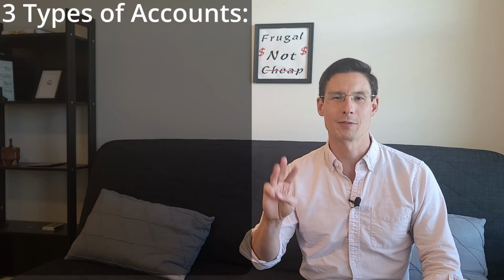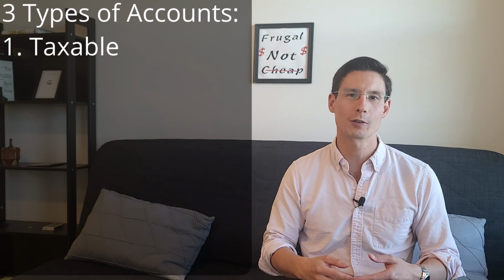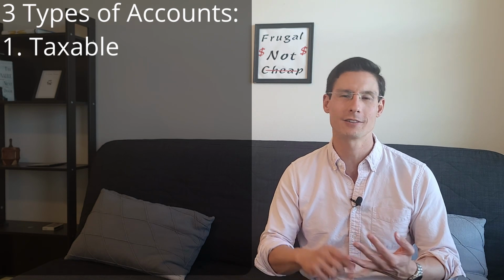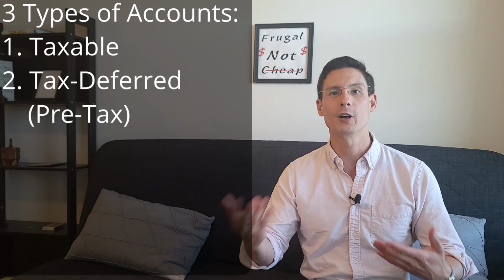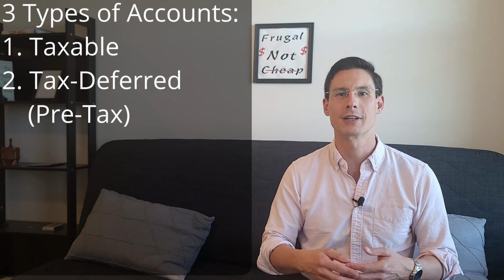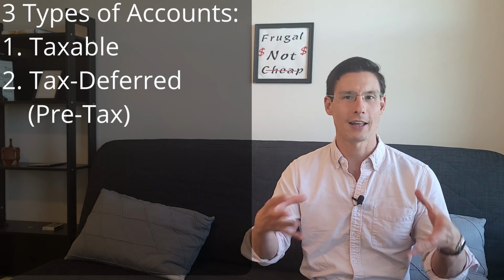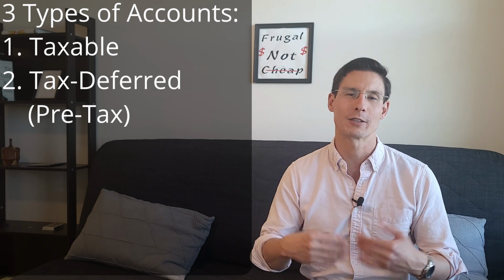So there are three main types of investing accounts when it comes to their tax status. You've got taxable accounts. These are things like a regular brokerage or a savings account where we're putting in dollars that we are paying taxes on, and there's no special tax treatment. So we will have to pay capital gains and dividends and interest taxes as well if it's a savings account. Then we have tax deferred accounts where you put in pre-tax dollars. These are things like traditional IRAs, traditional 401ks, 403bs, and what have you. And in these accounts, again, we're putting money in before taxes, so we're able to get a tax deduction at the moment, but later on down the line, when we do withdraw, we are going to have to pay taxes at that time. That's why the tax is deferred.